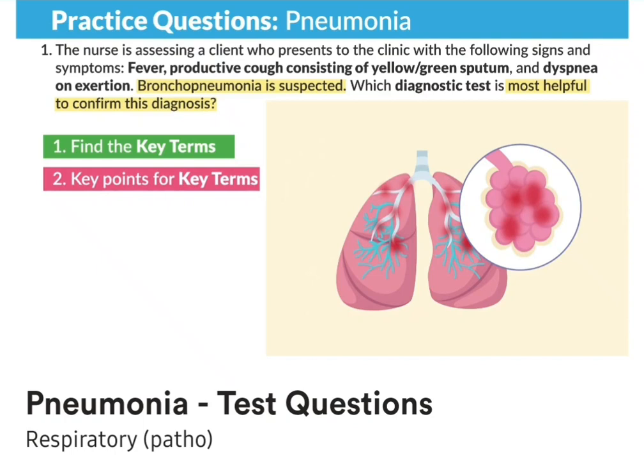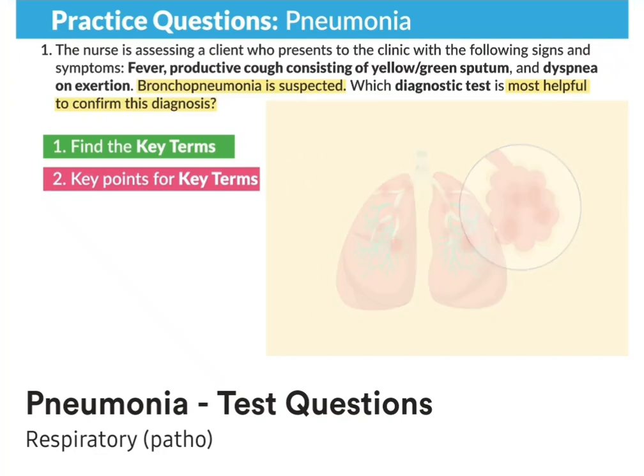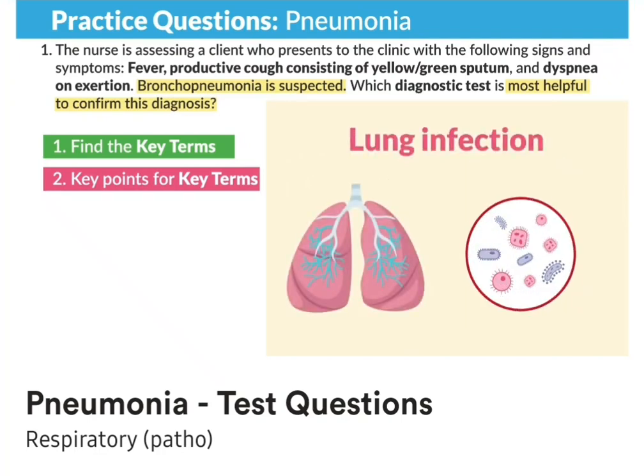So number 2, always think of a few things you know about those key terms, specifically the diagnostic test of pneumonia. So think of the patho here. We have a lung infection.